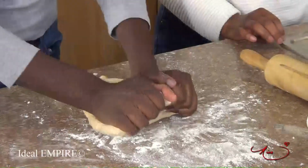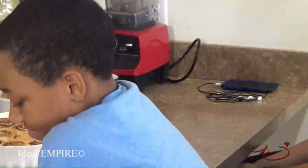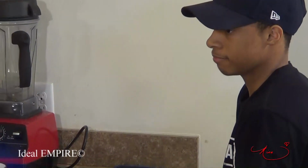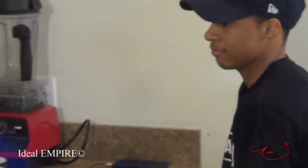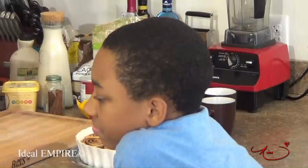Probably my favorite part of this whole thing is the kneading. Yeah, this is fun. This is the fun part because it's just relaxing to me. It doesn't bother me to do it for like 8 minutes and just keep going. Yeah, it's like Play-Doh. It's really fun.